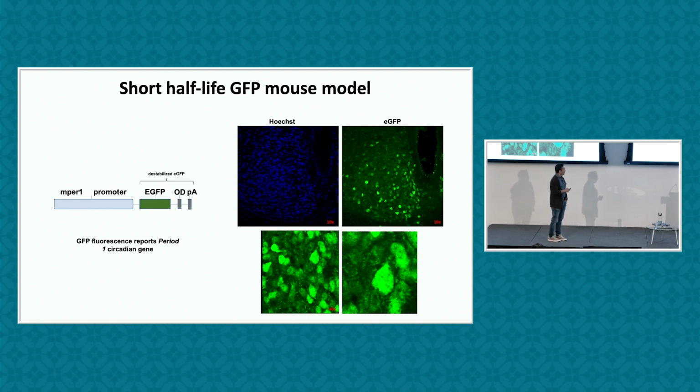So basically, what you notice is it's destabilized EGFP, right? So when PER expression goes up, EGFP expression goes up as well, but then it doesn't stay up all the time. It's broken down by ornithine decarboxylase over time. So what you essentially get is when PER is expressed, EGFP expression goes up, and then over time it goes down, right? And as I told you, the clock system has this rhythmic expression profile, okay? And this just shows EGFP expression in the SCN.